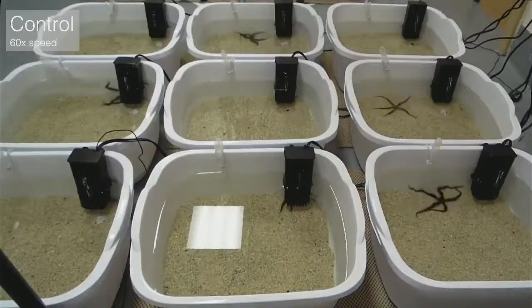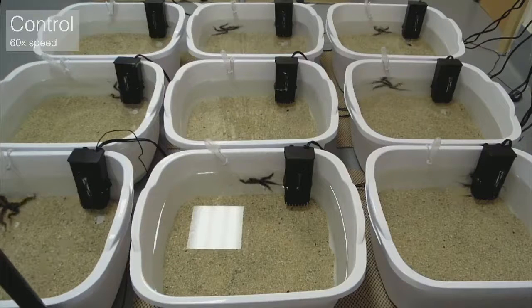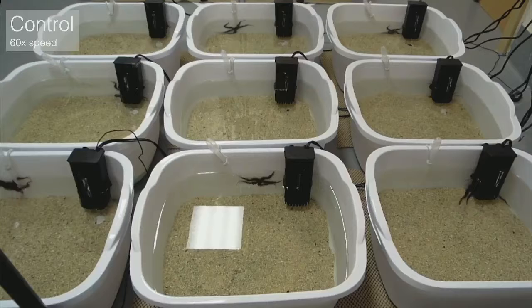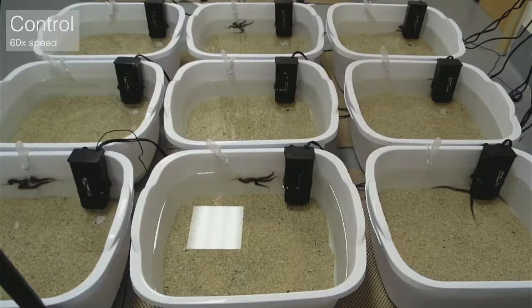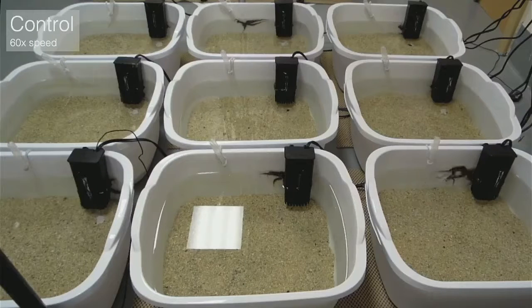You'll see me put the food in, and the animals crawl out from behind the filters where they hide. They move over to where the food is on these pipettes, and they pull the shrimp off. Then they run back behind the filters and they eat. Very sneaky.